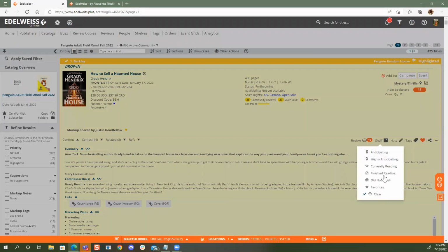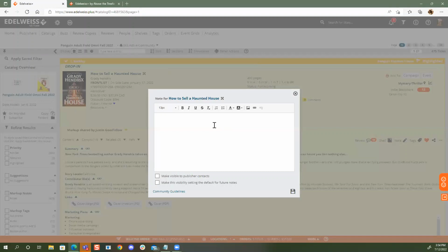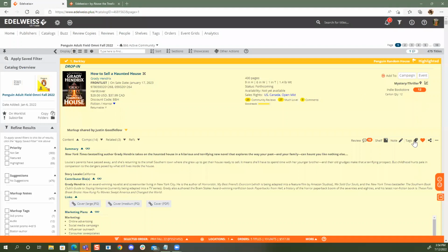You can shelve titles that you're excited about or that you maybe want to review later. You can share notes or have notes shared with you. So you can share notes directly to the publisher about a specific title, or you can have fellow staff members or booksellers share notes that might be relevant to you as a buyer, like a definite staff pick or something like that. Tags.